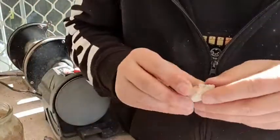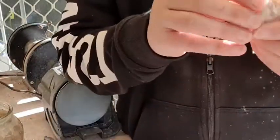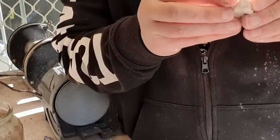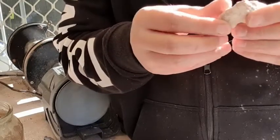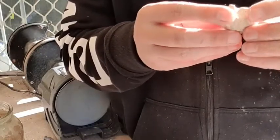See if there's anything else here quickly before we move on to bigger and better things. Have a look over here. This is a lot heavier than the other piece as well, so there might actually be more opal sitting in that. Yeah, I like this piece. I think we're gonna do well with this piece.